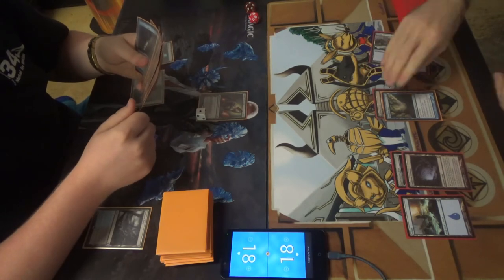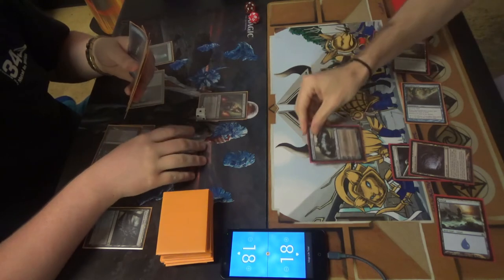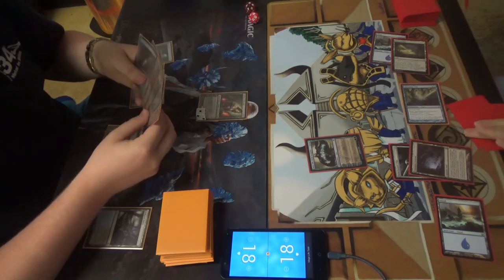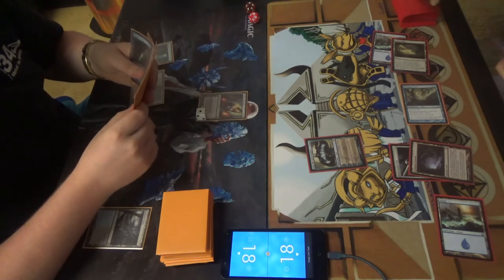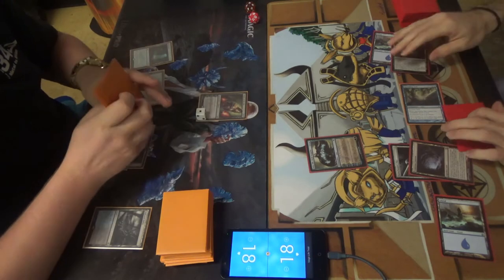I have something a little better. It's Jace, Jace the Mind Sculptor. I'm going to brainstorm. Sounds like a plan. One, two, three. Put some cards back. Pass. All right, in that order, pass turn.